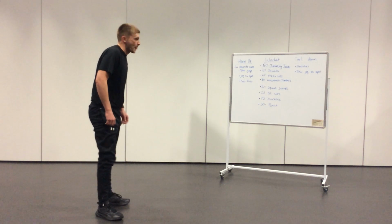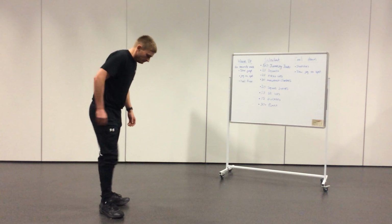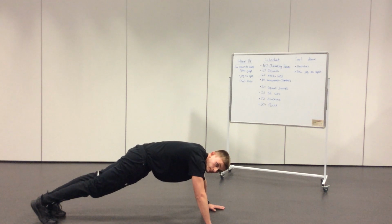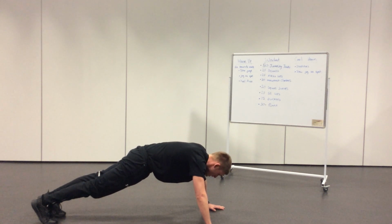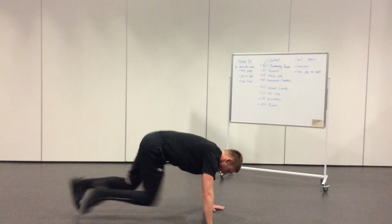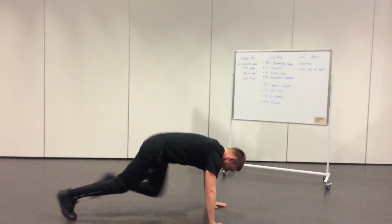Right, Mr. Jardine, we're going into mountain climbers now. So it's 30 mountain climbers, 15 on each leg. So it's bringing your knees nice and high when you're ready, sir. Bring your knees up nice and high. You're just running while on the ground in the press-up position.